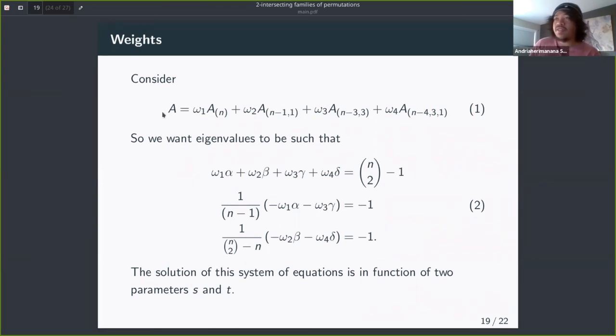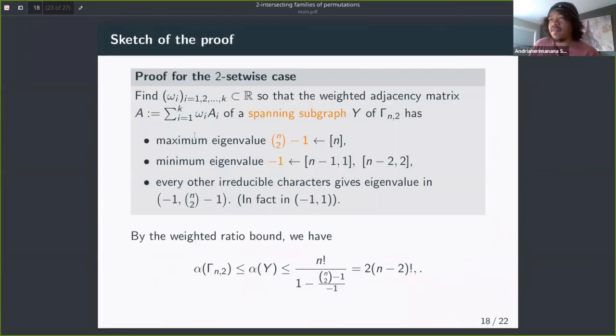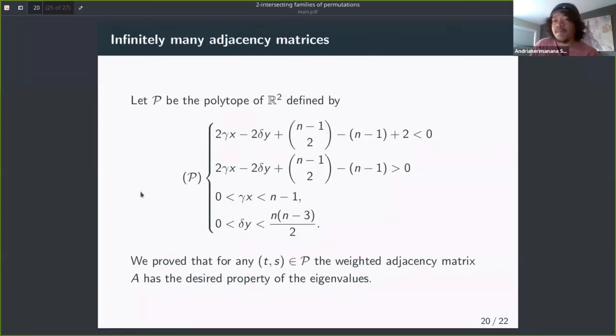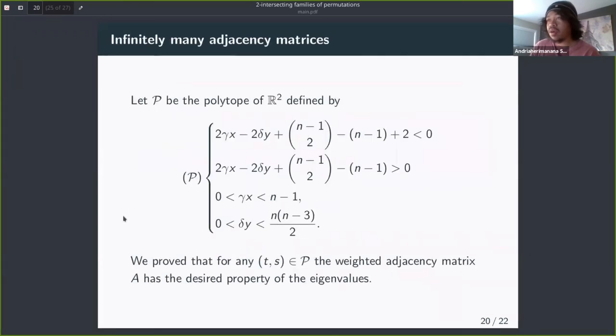And so the eigenvalues of A, if we chose the weight that we have here, depending on S and T, will also depend on S and T. And in fact, what we did was that we found this polytope of R2. So when we take T and S from this polytope, then the weight that we have satisfy all of these three properties. So in fact, we also have infinitely many weighted adjacency matrices that work for this proof here.